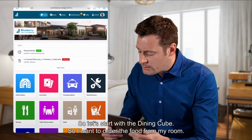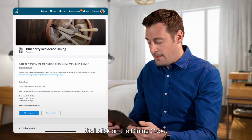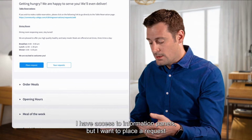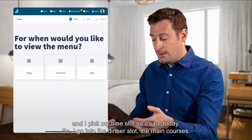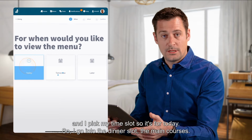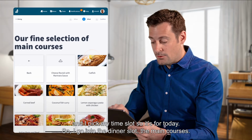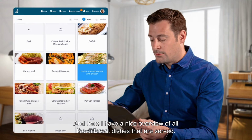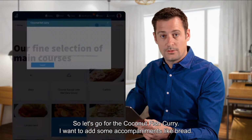So I want to order the food from my room. So I click on the dining cube. I have access to information panels, but I want to place a request. And I pick my time slot, so it's for today. So I go into the dinner slot, the main courses, and here I have a nice overview of all the different dishes that are served. So let's go for the coconut fish curry.